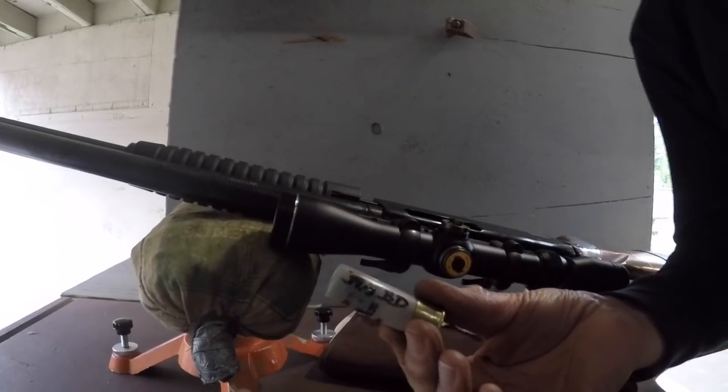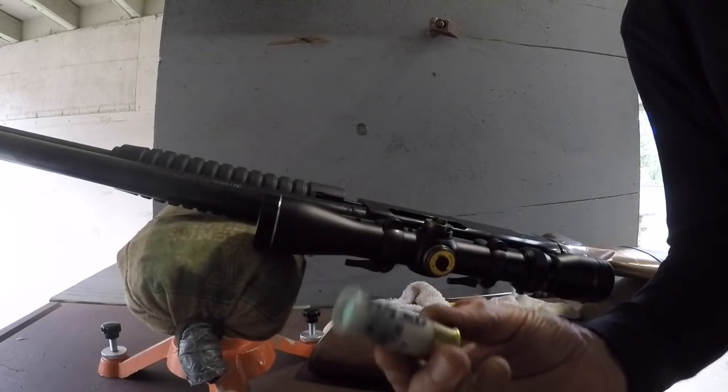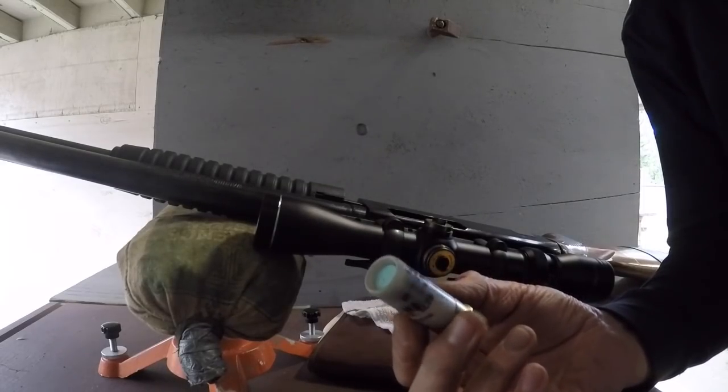Now our Russian, 39.5 grains of Blue Dot, and in a way it might be a little unfair because I've got to fight the bench punishment here.